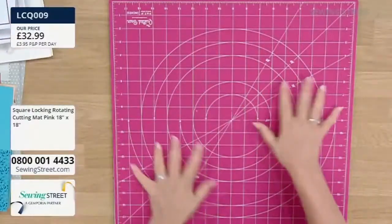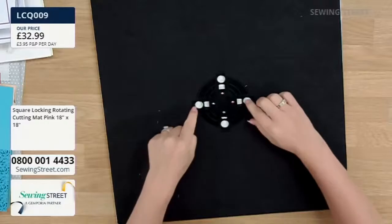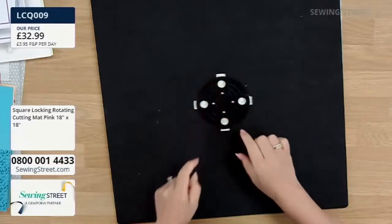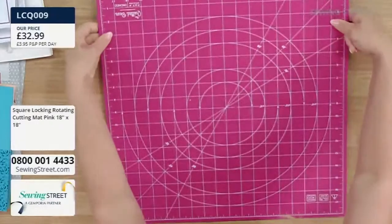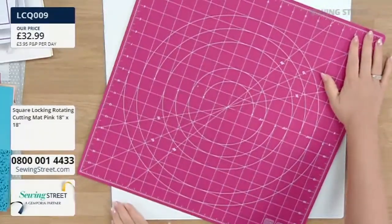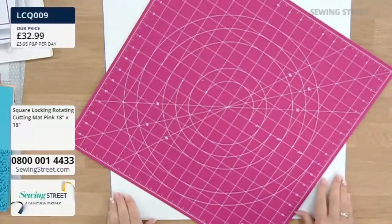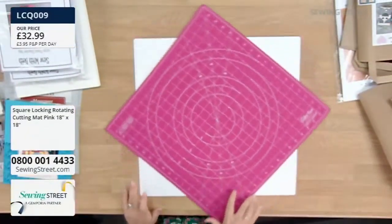But this is now completely stable if you don't want it to rotate. If you do, if we flip it over, you've got here four little locking devices. Flip them in. It's got a lovely padded, foamy back, so it will all adhere to your surface. So this base one will stay put, and then this one has a full 360 rotation.